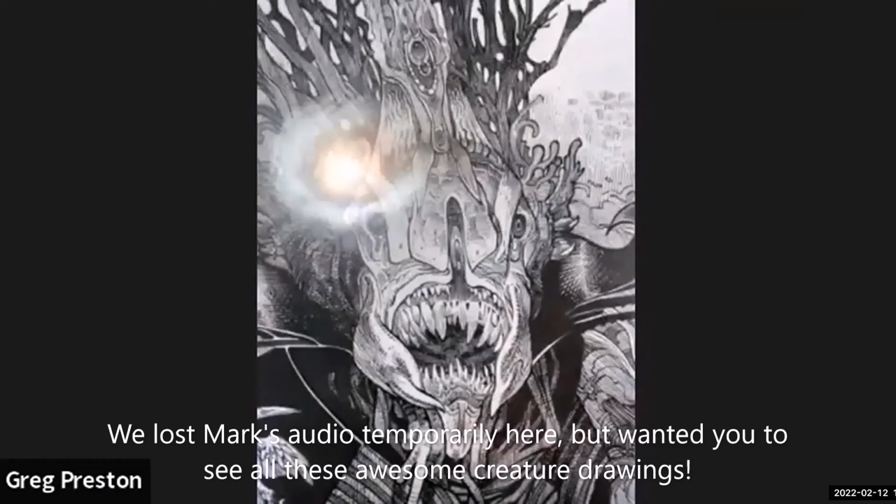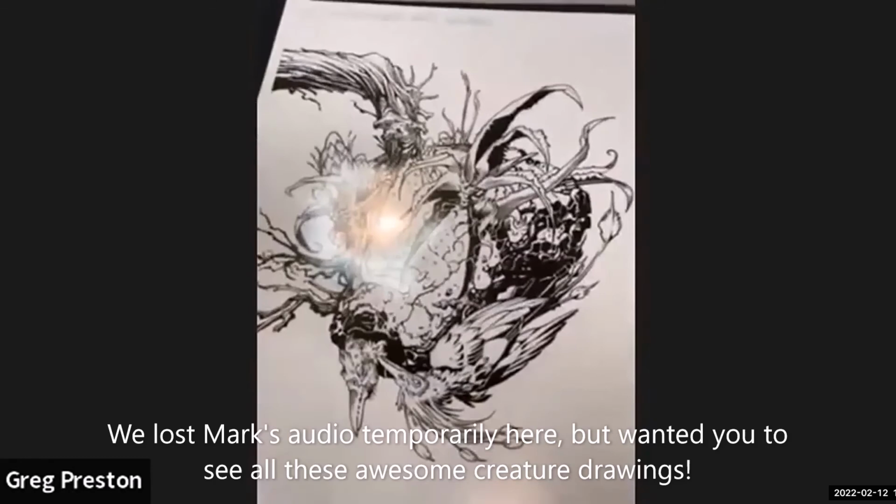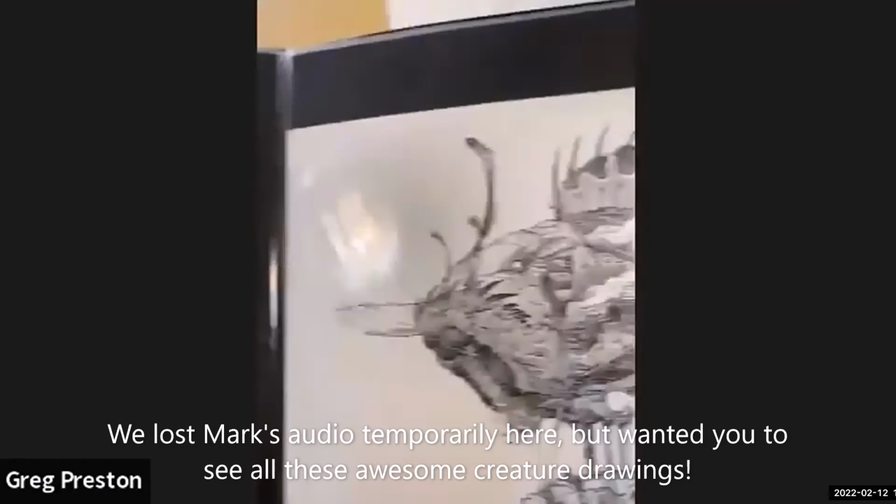There we go. Come here. Thank you. And someone had asked, you have some white areas in your drawing. Is that the actual paper then? Or are you using colored pencil?